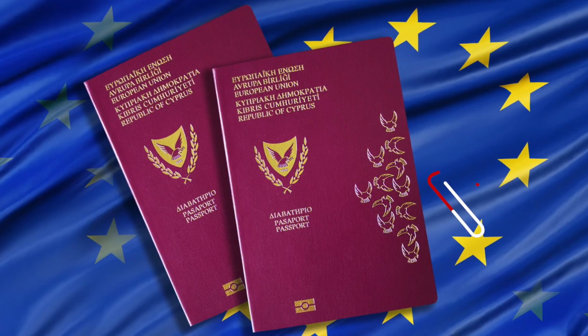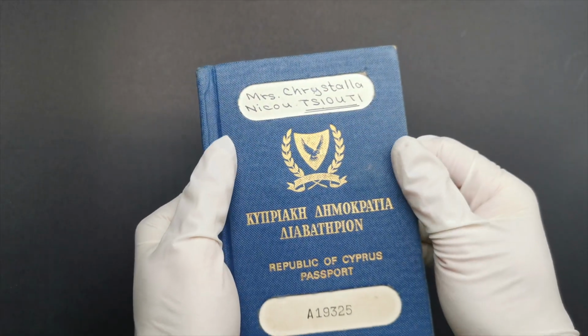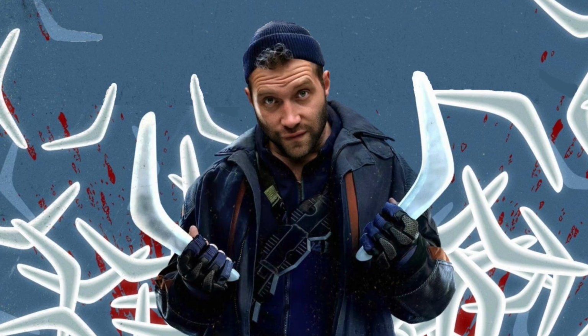In my opinion, I think this passport is better looking than the red EU one. The red one has a bunch of boomerangs on the cover for some reason. It's very disrespectful towards Australian Aborigines.